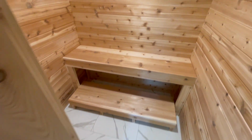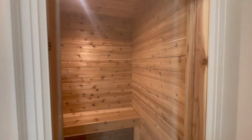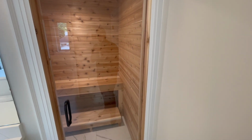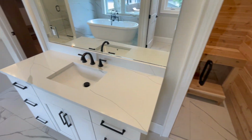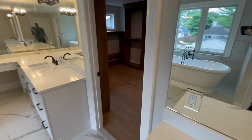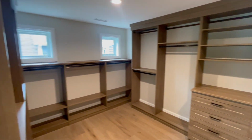I have never seen a sauna in a home. I've heard of a sauna being able to be in a home, but built inside of the bathroom is a first. And I will never forget it. So let's take a look at the other things here. Let's take a look at this right here. Closet. This is your closet.